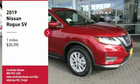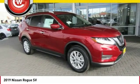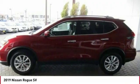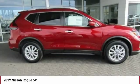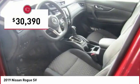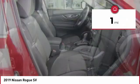Stop by and take a look at the 2019 Rogue. The stylish Rogue gets 27 miles per gallon and still boasts nearly 58 cubic feet of cargo space. With a 5-star side impact safety rating and confident handling, the Rogue is more than you expect and everything you deserve, and is priced below $35,000. This vehicle has less than 100 miles.